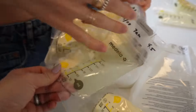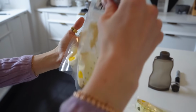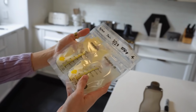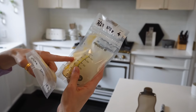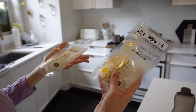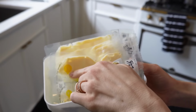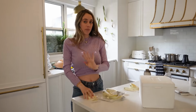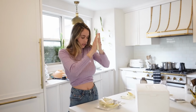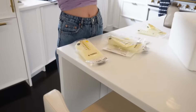Whoa. Wait, hold on. Oh yeah, so when you store your milk in the fridge, the fat separates out. Whoa. So this is all the, I don't know if it's the nutrients, but breast milk is mostly water. Wait, this is so fascinating. You can really see it in these bags when I store them sideways. The fat floats to the top. So before I put it in the freezer, I shake it up to mix that fat layer in with the liquidy part.